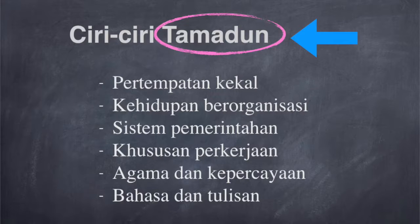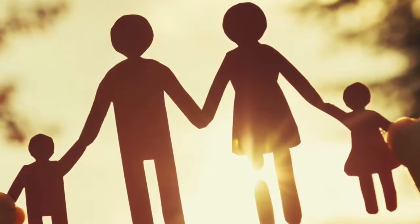The topic here says, Ciri-ciri tamadun. Now, if you were to focus, what do you think is the key point? Are all the words important? No. Tamadun, or in English, is called civilization. So the keyword is civilization. Think about it. In our world today, in our environment, is there a civilization? Yes! One of the closest ones is our family. Our family can represent a civilization.